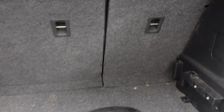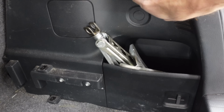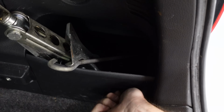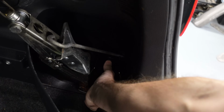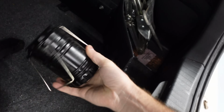That's it. 60/40 folding rear seat. No armrest, no cup holders in the rear. You do get a light in the rear, doesn't work. And there's a jack, and again, one of these weird, oh, you can take that out. I see. Oh, there's a lantern. Came with a lantern, guys. I'm making my money back already. It's dead. I want a refund.